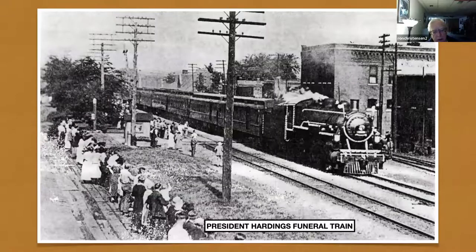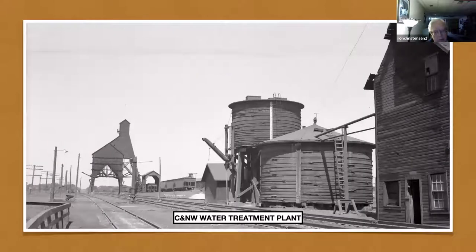This is when Harding died, this was his funeral train coming through Iowa. And there is the water treatment plant, or the coal chutes on the Northwestern. I would go here and visit my uncle that worked in the pump house.